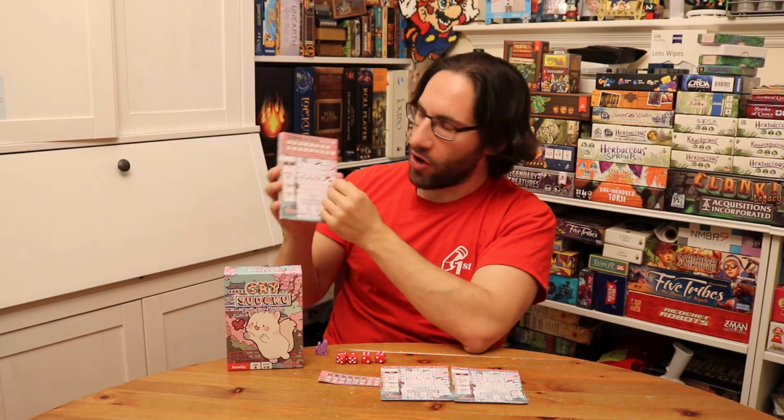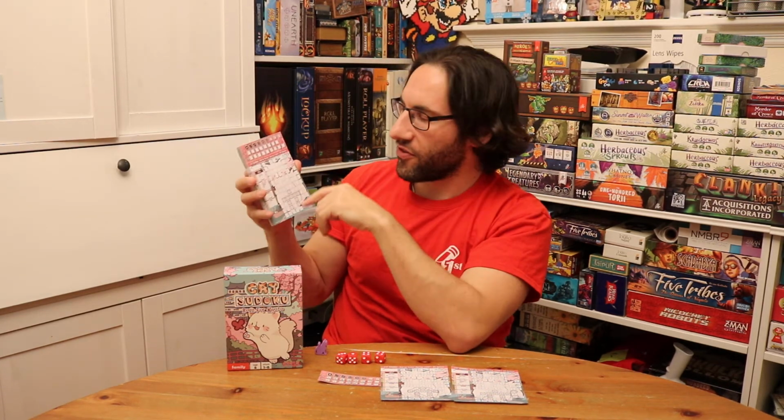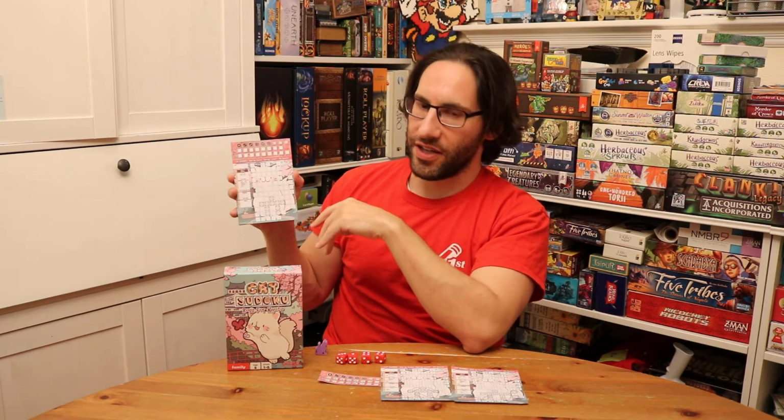These squares are pretty small. My wife, who plays a ton of Sudoku, was doing this thing where you put dots in the corners and stuff, but it's just a lot to think about.